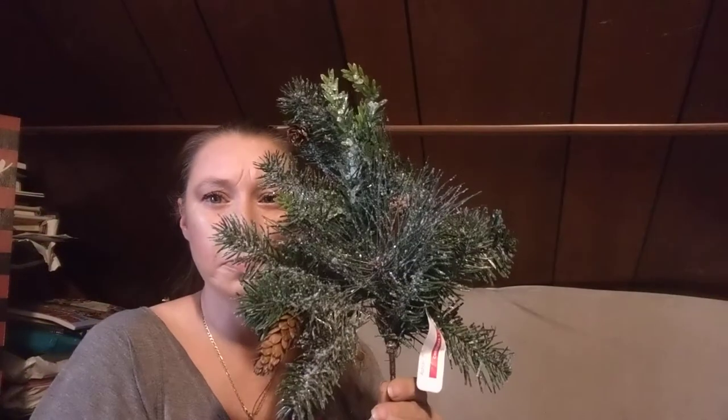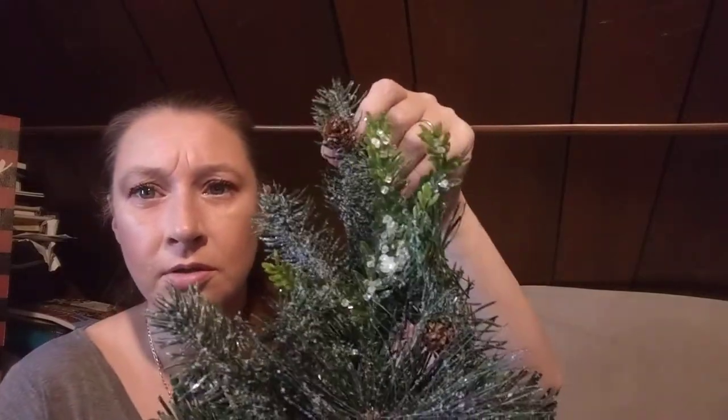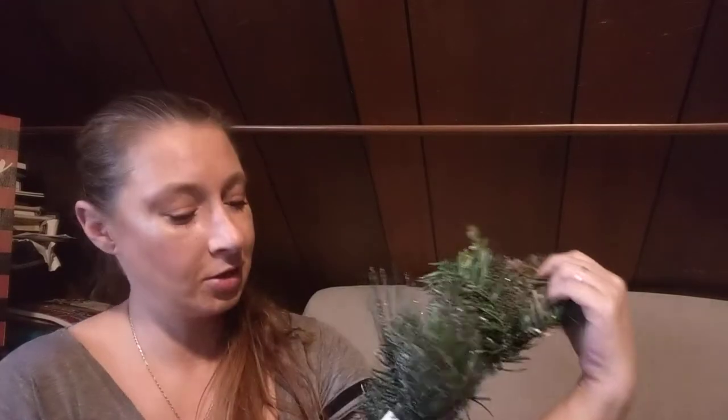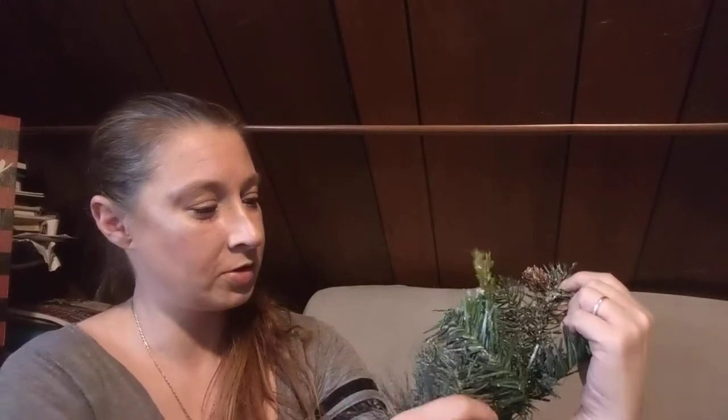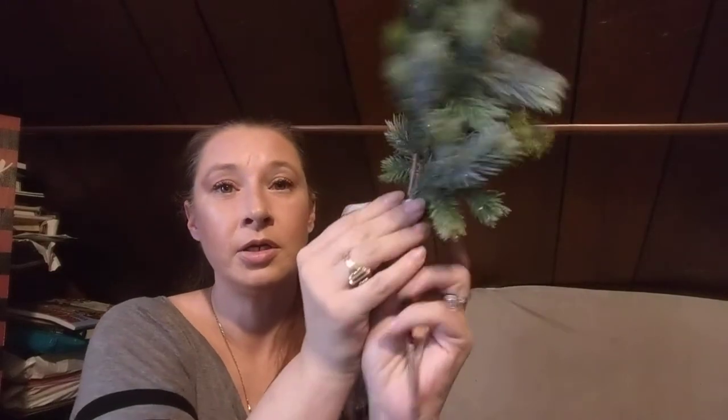Okay, next up is a pick. This was $3. And it's got, I don't know if you can see this, poor little lonely, he looks like he got beat up, honestly. Oh, no, there's two lonely little guys. And they're frosted, and they have the big chunks. I'm not really into the big chunks, but I felt rushed. Michael's was closing, and I felt rushed. And I was just kind of throwing stuff in.